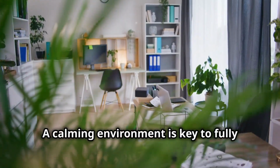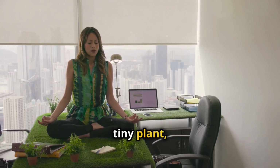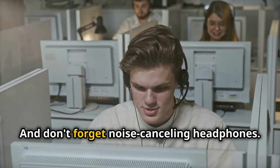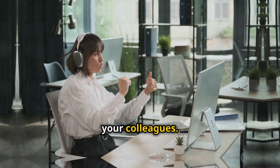A calming environment is key to fully experiencing ASMR at work. Set up a small, peaceful space on your desk, perhaps a tiny plant, a calming screensaver, or a picture that brings you peace. And don't forget noise-cancelling headphones. These will help you immerse yourself in the ASMR experience without disturbing your colleagues.